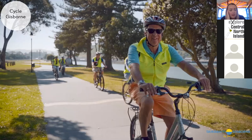So Cycle Gisborne, they are another one of our key trade operators. So these guys do cycling tours around the region. So they've got short little day trips or half day trips. This one here is one of the city tours, going around some of the local eateries and having a bit of a more informative sort of ride around town. And then you can do these guided or unguided as well.